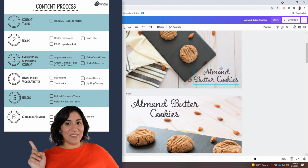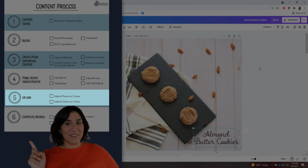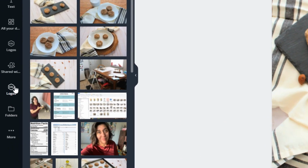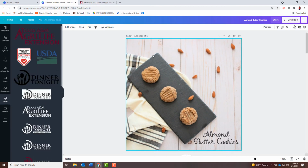Again, when you're uploading all your photos, you're going to want to put them on Dinner Tonight on your resources team folder, and I'll show you that in a second. When you're adding logos, you can copy or paste, but over here on the left, we have logos. When Odessa gives you access, you'll have access to all the logos, and you can just drag them in. But since I already had it, I'm just copying and pasting things.